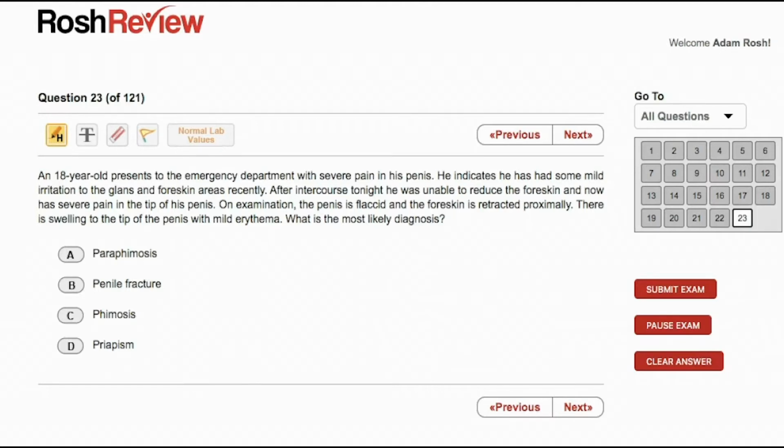And that's not really the picture we're getting here, because what we're seeing here is the penis is flaccid, but there's swelling to the tip of the penis. Okay. So that's really a big distinguishing feature for me compared to penile fracture.